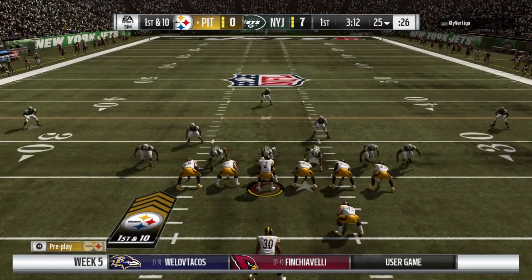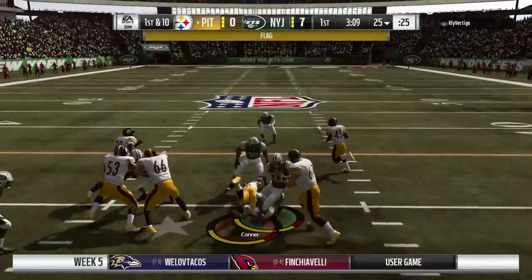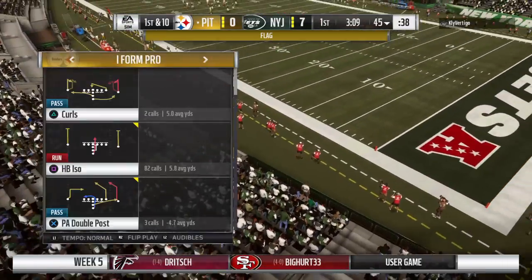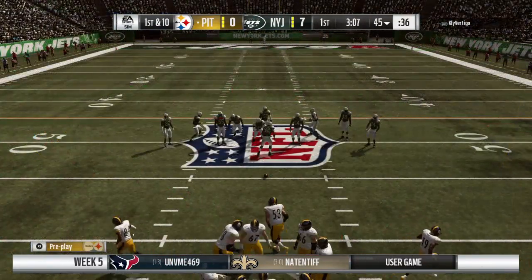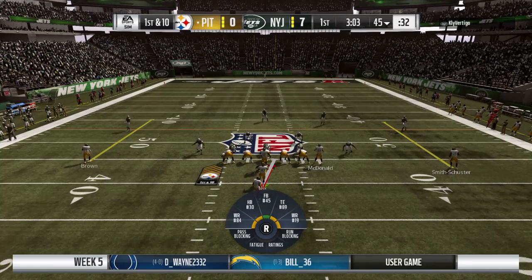Here we go now. 3-19. It's Connor as they stay on the ground. And he'll be brought down somewhat awkwardly here, and a late flag as well. I think this one's going to be a face mask. So the yellow flag came out, and that leads to a new set of downs for this offense. 1st and 10.